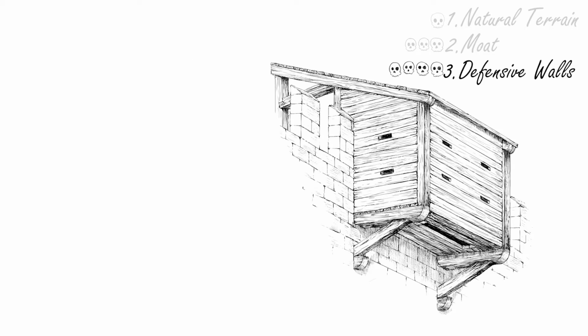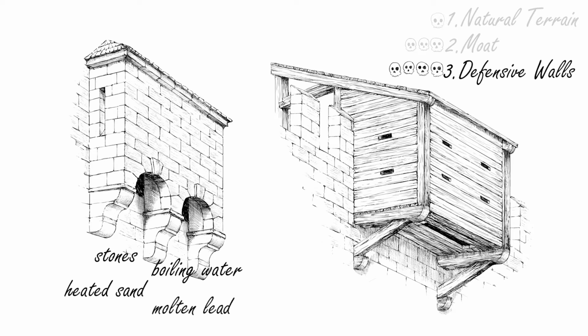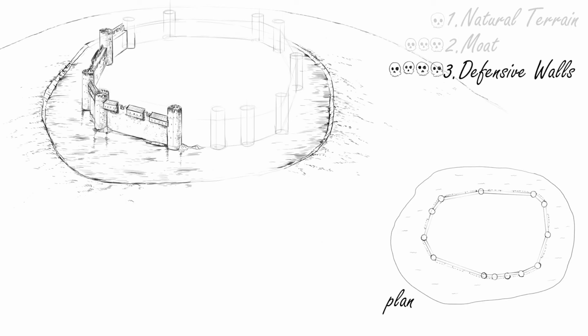Rather primitive, highly flammable wooden hoarding, or more advanced machicolation, made of stone or bricks, popular in late medieval times. Through bottom openings in hoarding and machicolation, we could be thrown at with stones, showered with heated sand, very unpleasant I suppose, doused with boiling water or molten lead among others. If that wouldn't discourage us, I don't know what would.